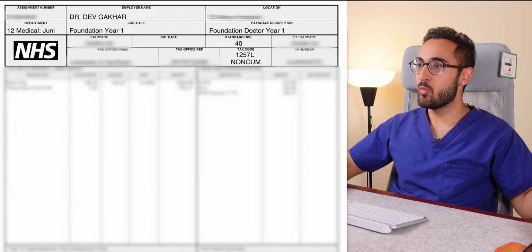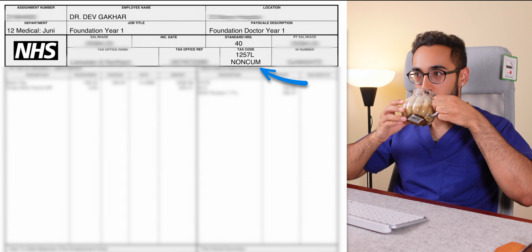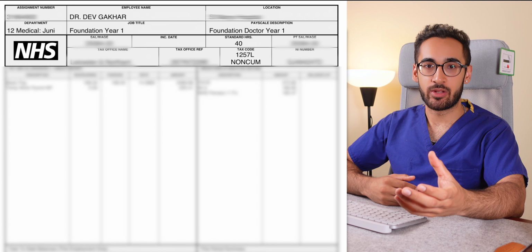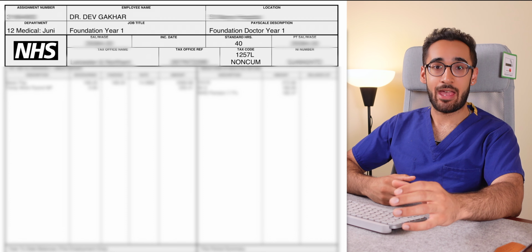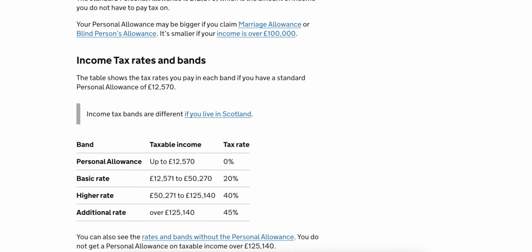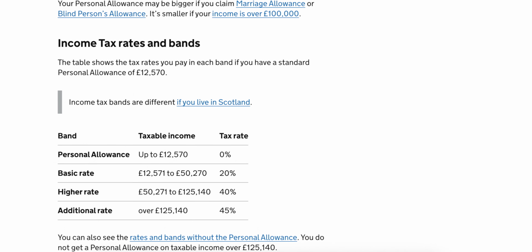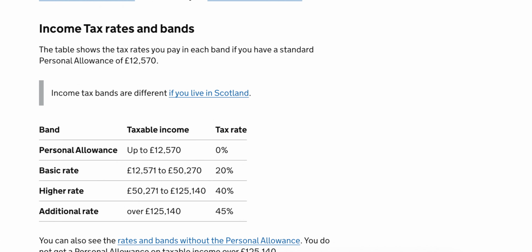Then we move on to my tax code, which is 1257L. The 1257 part basically means you get a total annual allowance of 12,570, which is tax-free. In the UK, we have income tax brackets. The first 12,570 is tax-free, then the amount up to 50k is taxed at 20%, then the amount up to 125k is taxed at 40%, and finally anything above 125k is taxed at 45%.